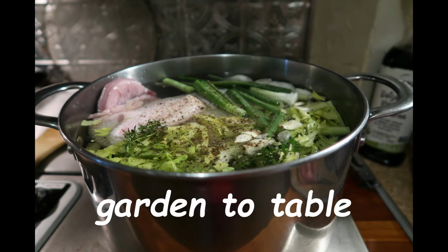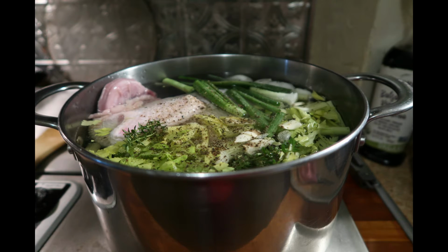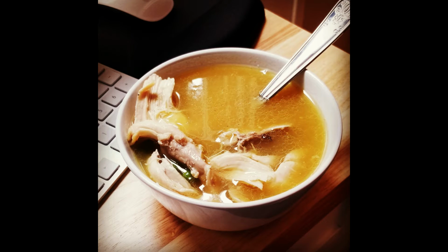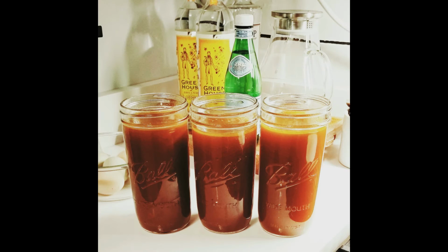I thought making chicken stock would be the best recipe for this video. And all I do is chop up carrots, celery, onion, garlic, parsley, and the spices I put in it are salt and pepper, of course, and thyme from the garden, and I just let it simmer all day long to make a really golden, rich, nutrient-filled broth for my family. And don't forget to use those chicken feet. It really makes a rich, rich broth for your family.